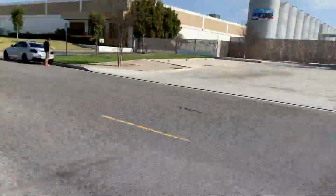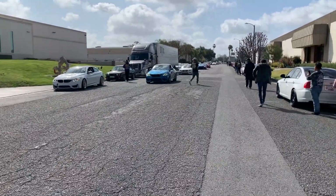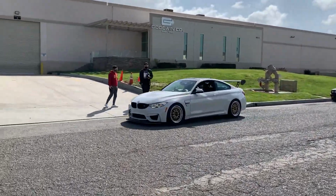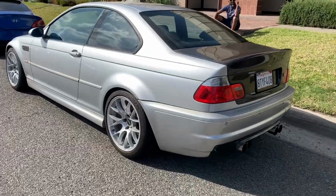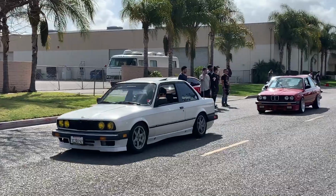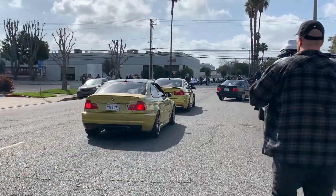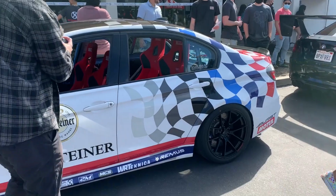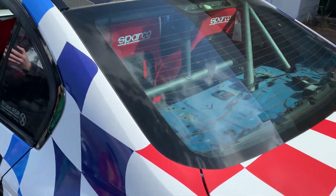Pulled up to the meet, as you can tell, parked over there. We had to park super far, but there's a lot of cars here. God damn. Thing is nice. Yeah, those are nice. EC7s. Car. Got the buckets in the back.